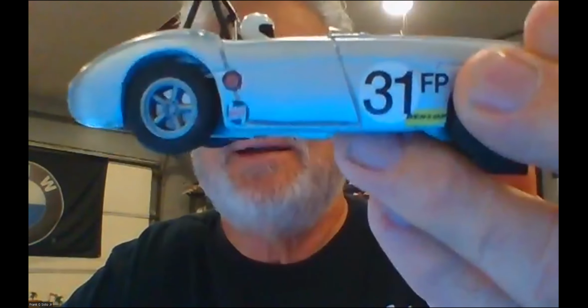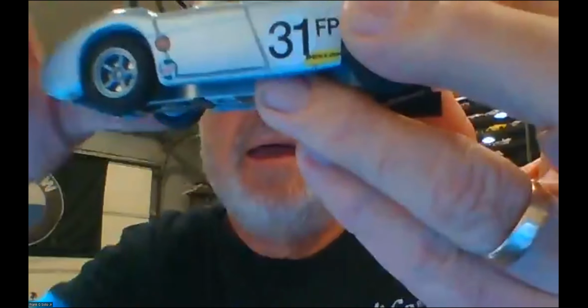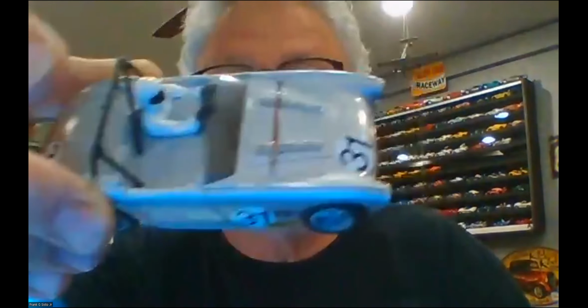Now the decals, like the SCCA sticker, is supposed to be really small, but I couldn't find one small enough. And then you see the Dunlop sticker right under the FP. They don't sell a decal like that. So on the same decal sheet, there was a yellow stripe. I cut that, put that down, then put Dunlop on top of it. So now it's close to what the real car had.